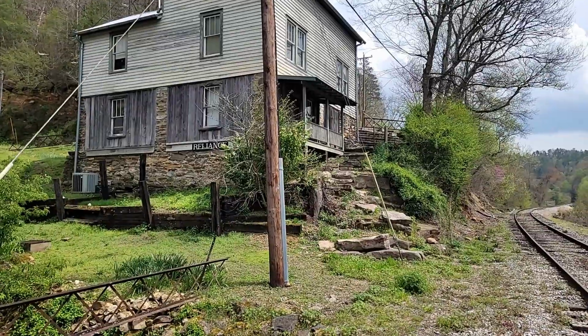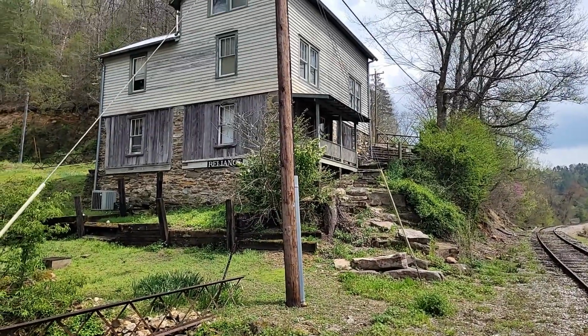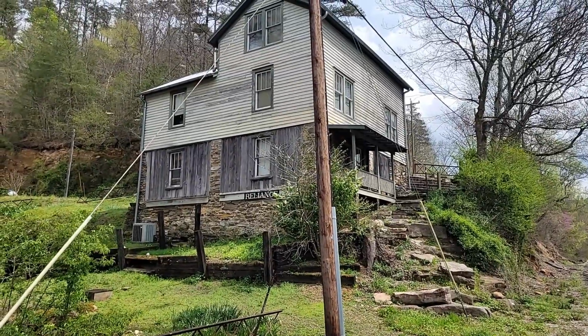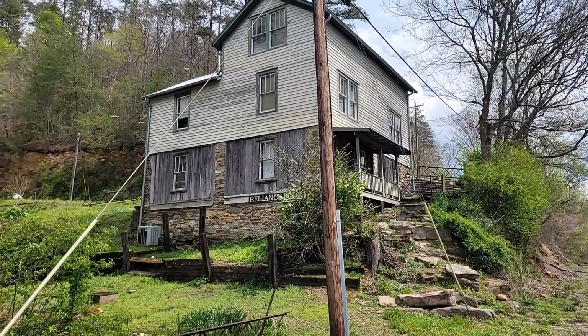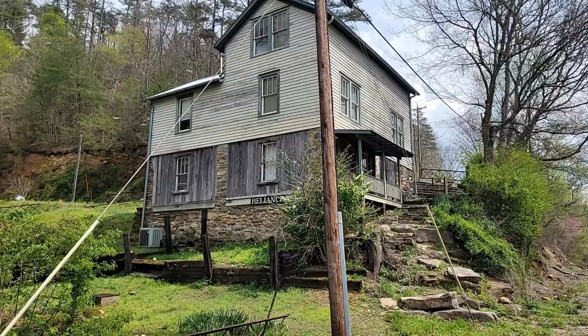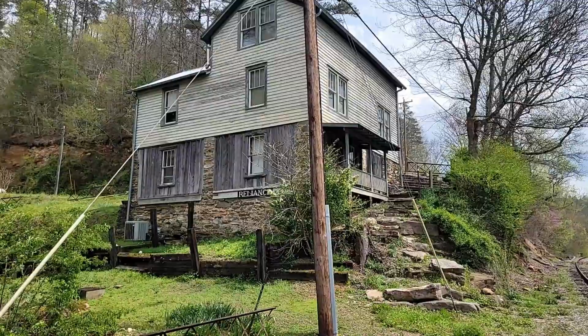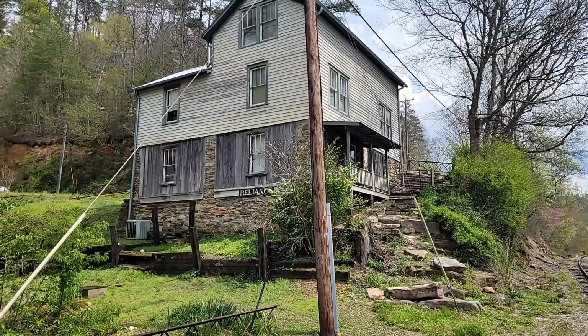And actually, from what we have read and heard about it, it's used as a kind of bed and breakfast. So you can rent part of it or the whole house for a group of people if you wanted to and actually stay here during the summertime. Looks like it'd be a pretty nice place, very unique and old on the inside.